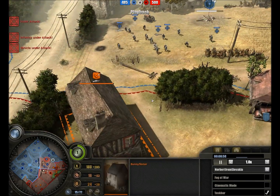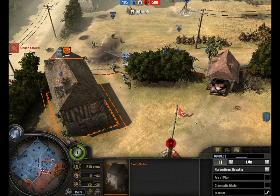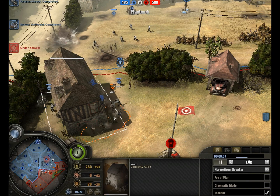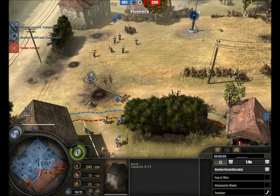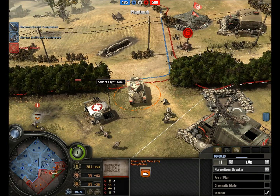And looks like a recon section is taking up position there, but of course a single incendiary grenade, and that house is not going to be the place you want to be. And there we go. Mortar half-track on the way. Another Panzer Shrek ready. And a Stuart light tank, not a 17-pounder gun.